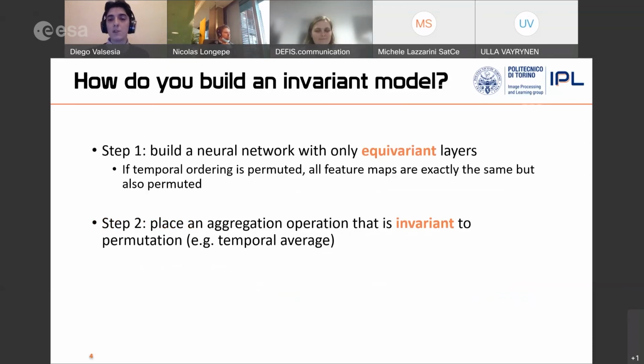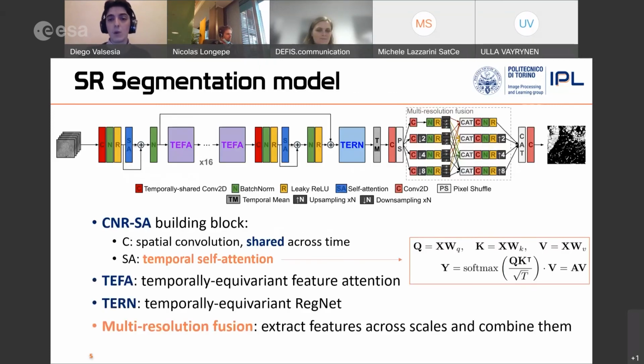Well, you build that, first of all, by using equivariant operations. So every layer that you put in your neural network should have this equivariance property to temporal permutation. It means that if you permute the input, all the feature maps, all the outputs of the layers should always be the same, just permuted. So this is equivariance. And then close to the end of your network, you put an invariant layer. Like, for example, a simple way of doing that is you take the average over the temporal dimension. And that makes your whole model invariant. And this is exactly what is done in our model.